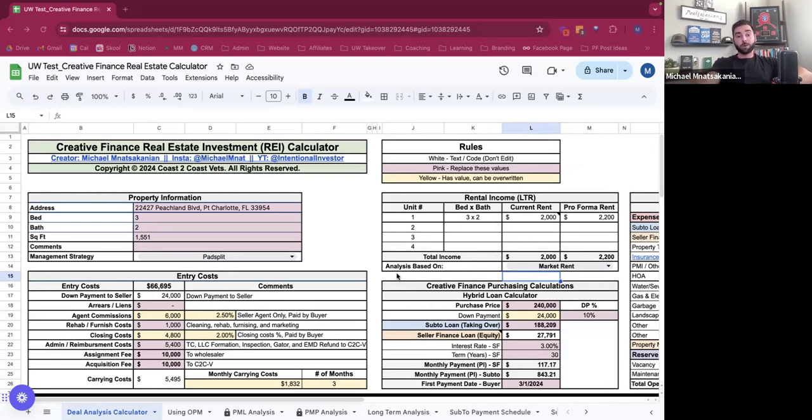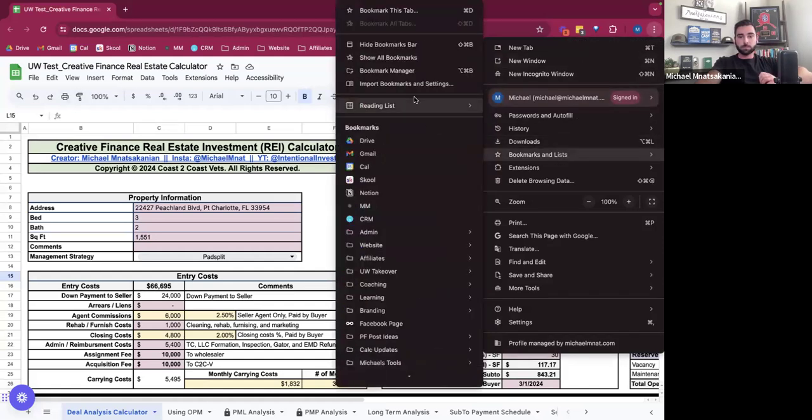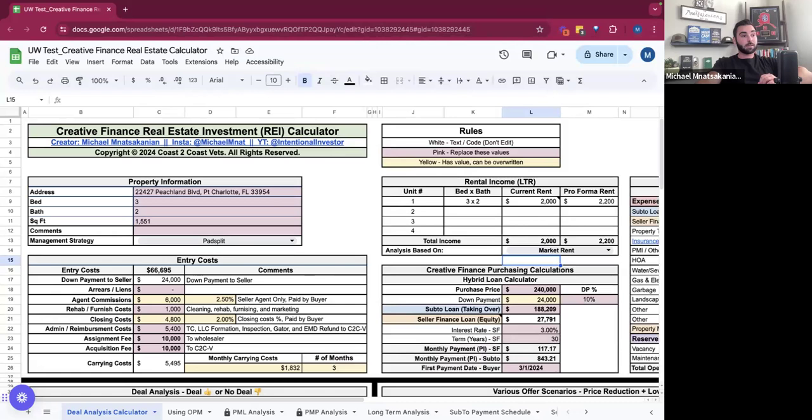Are you guys familiar with what a private money lender is? What does a private money lender do? They're both ways to get capital to buy deals, but how do you work with a private money lender? Has anyone ever worked with a private money lender? No. No one has? Awesome, no worries. All right, cool. Well, let's go into it.